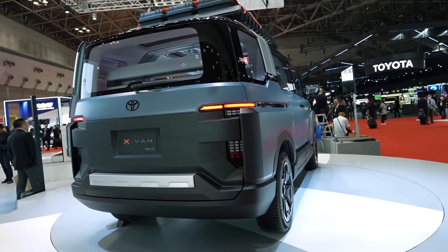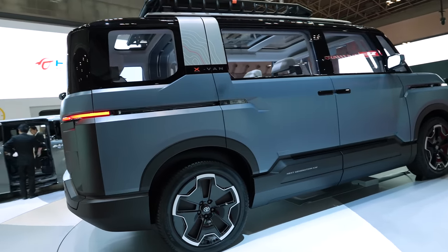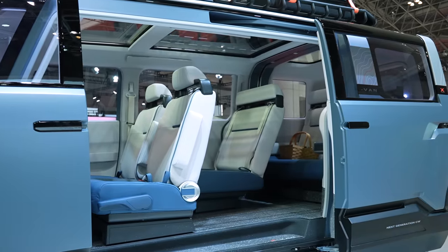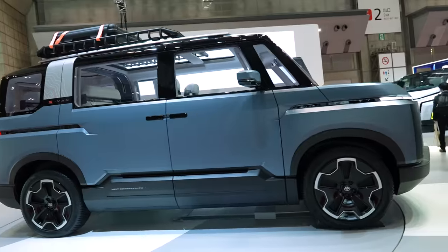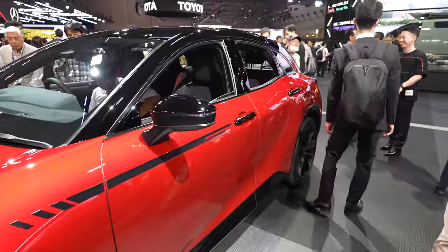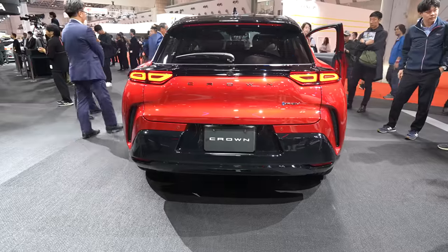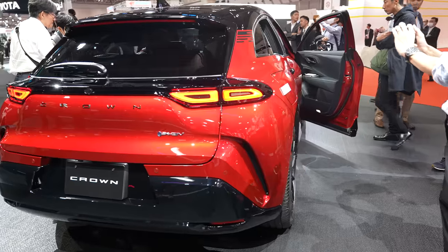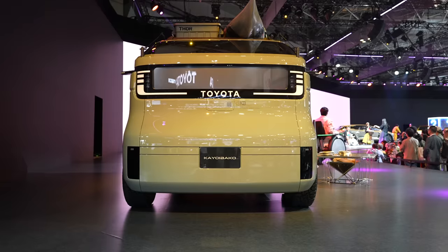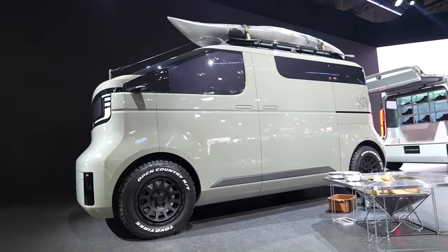Let's hope it does. This is the cross van concept from Toyota's van and SUV division called Toyota Auto Body. Very cool. It features sliding doors front and rear and is intended for urban travel and heading into the woods for glamp outs and other adventures. This is the new 2024 Crown Sport plug-in hybrid. Really a sexy design. It's a 2.5 liter engine and 21 inch wheels. I really like this model. This is awesome. This is the Kayoi Bako, Toyota's concept camping car.